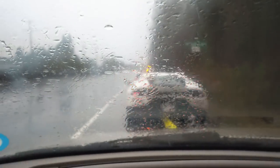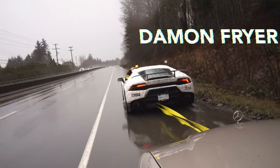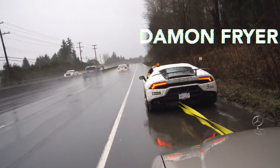I just feel super nervous being this close to his car. But this is pretty crazy, even for us. But you know what? We get it done. And this proves the Lamborghini is good for this, more than just driving around and doing donuts. You can actually tow cars with it.